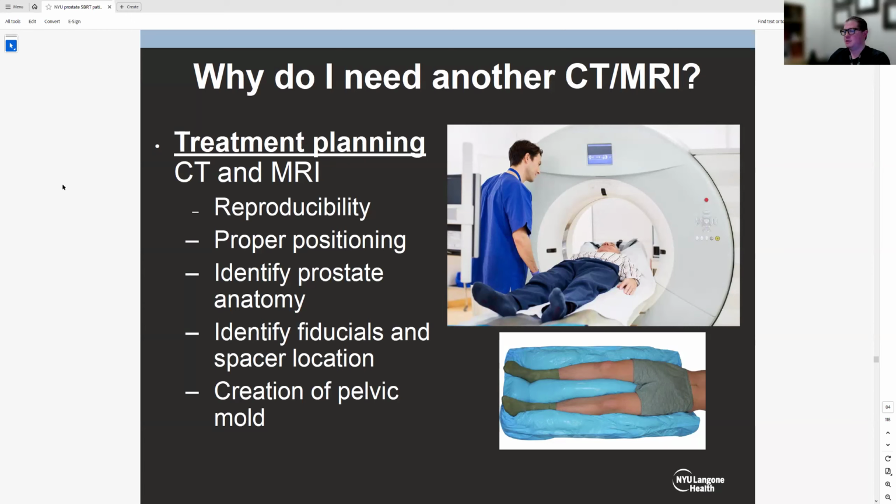And we do these scans in the position that a patient would be treated. That's why we call it a treatment planning scan. And so, depending on the location of the cancer, you might be positioned in certain ways that are comfortable, that are reproducible, that can identify the location of the tumor easily, and so that those radiation beams can actually come in optimally.